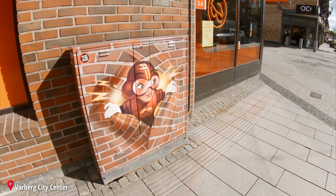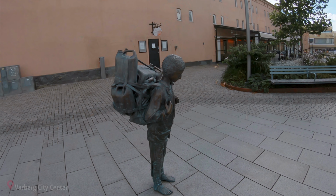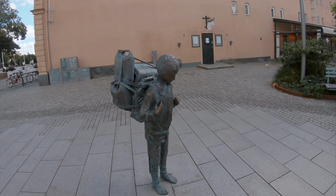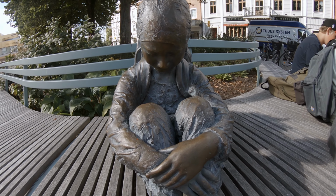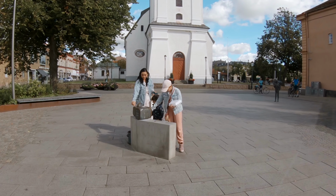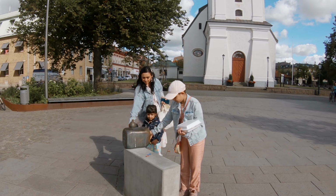As we reached the city center, we found the center to be an open-air art gallery. Just walking by, you will spot many sculptures around. The kids interacted with one of the sculptures, which was also a water fountain.